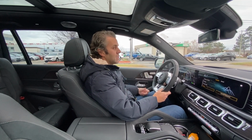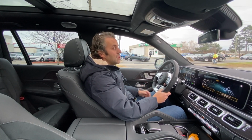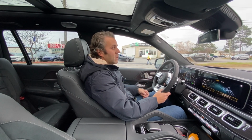This car, it is unbelievable. It's such an amazing vehicle, but it is expensive. That is for sure. You get what you pay for. It's a product that is worth the money. You get performance, you get space, you get everything in one.